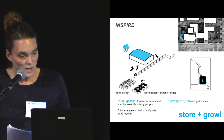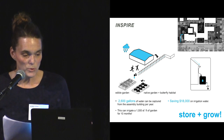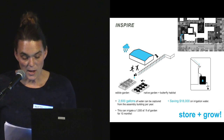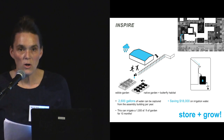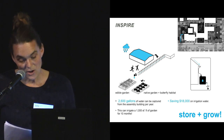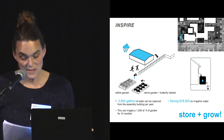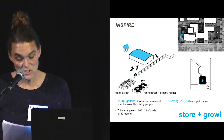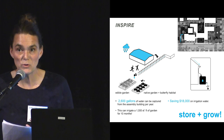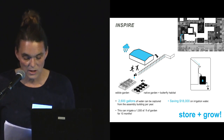So this is a simple diagram showing the auditorium building, which has a shed roof, and there's a small grass turf lawn in front of the building as well. The areas of grass turf could be replanted with native plants and microhabitats, demonstrating local ecology and vegetation to the surrounding neighborhood community, as well as utilizing that even as a community garden.